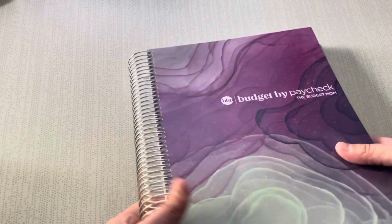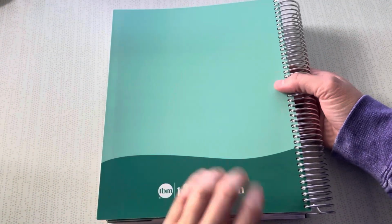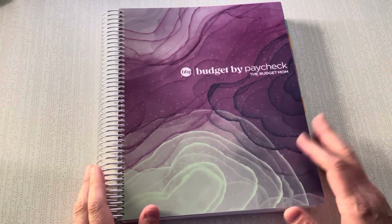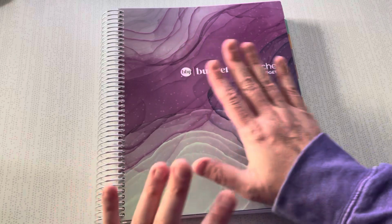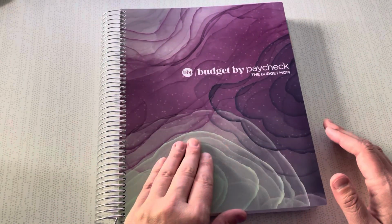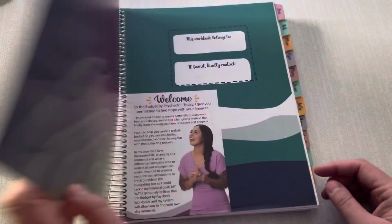So I have been so excited to get this. I have wanted a physical planner from her for so long, but I kept justifying that the printable was just fine. But she's made enough changes to the printable format that it helps validate that it was time for me to jump on board with the actual book, because the layout and everything is different from when she first started 5 years ago. At least when I bought it 5 years ago.